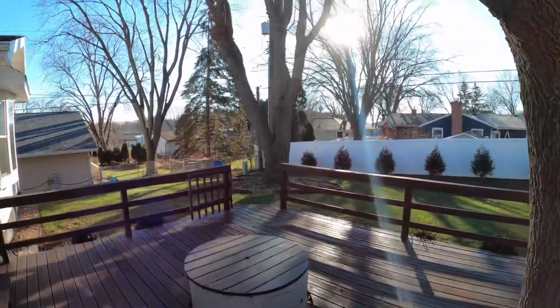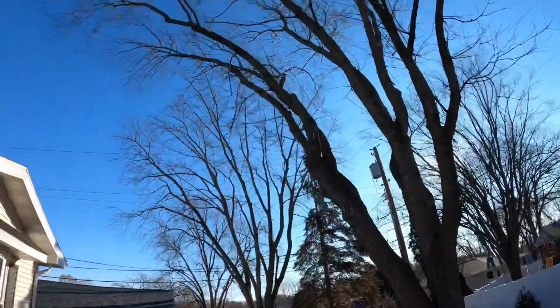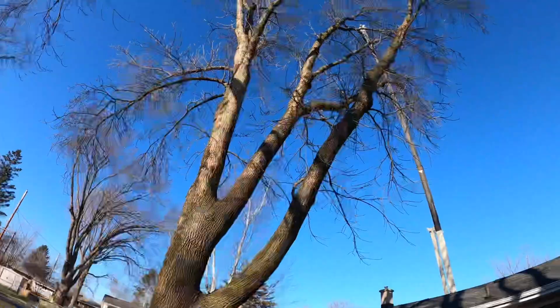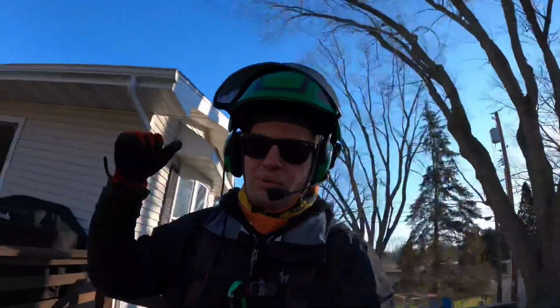And we are also going to be taking this branch right here off the silver maple. I'm thinking 6, maybe 7 picks for this tree, 1 pick for the maple and 1 pick for the birch. So 9 or 10 picks total for this job.